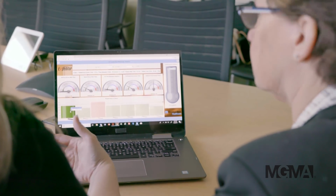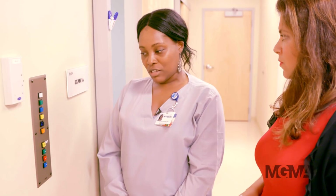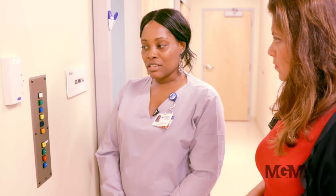The goal is to sit down with our clients, collect the data first of all, capture the data from the light system, sit down with the clients, analyze the data, and try to find ways to remove the patient flow bottlenecks. There are 3 key elements to Expeditor's success. It's just our lighting system.